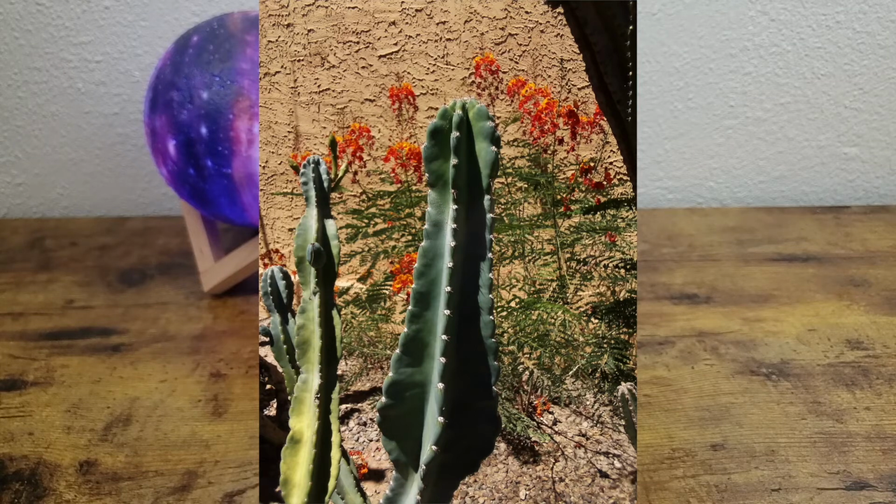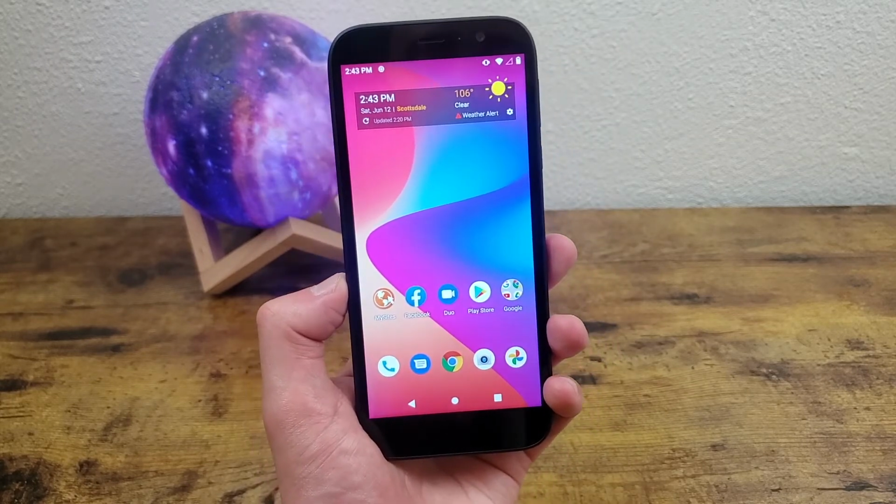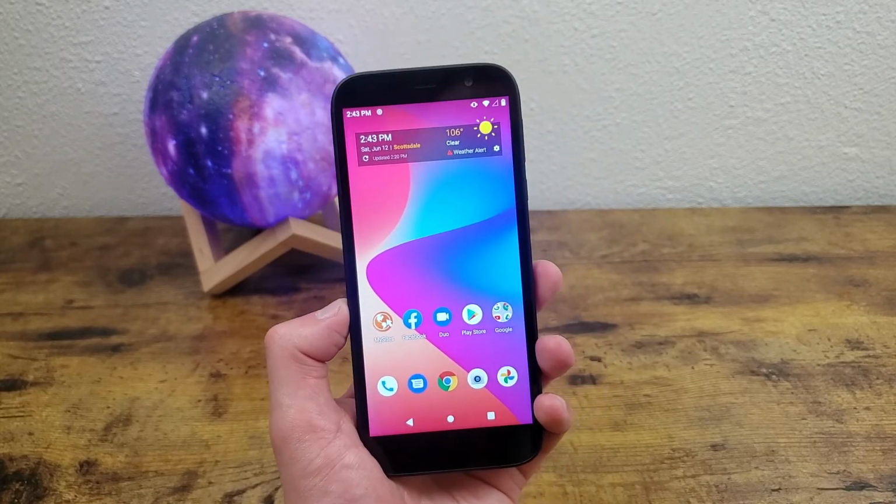The image is really sharp, and there's no haze or anything like that. And the colors, while not being the brightest, do look pretty decent for what it is. So if you're a more casual user of the camera, but still like to take the occasional nice picture here and there, this phone's actually gonna fit your needs just fine.